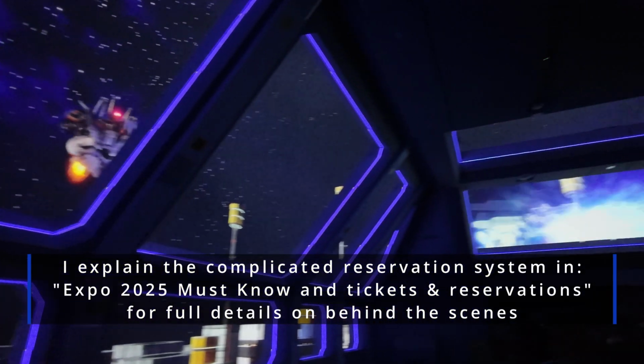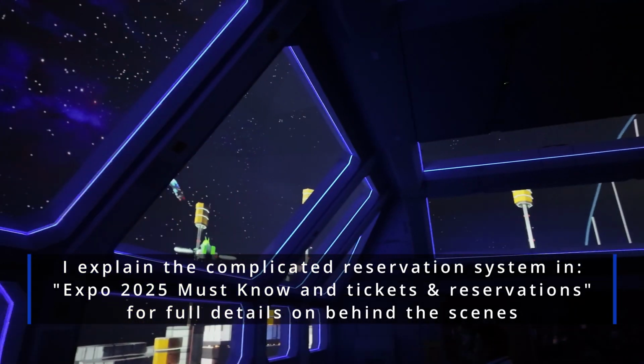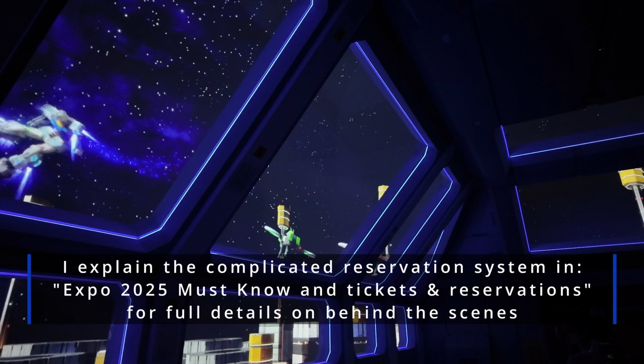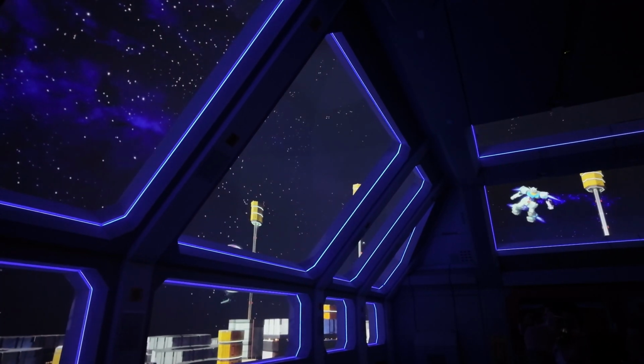Now, Gundam also did a great job releasing time slots throughout the day. You do need a reservation. There are no walk-ins, but I like the way they have balanced lottery reservations and on-the-day reservations.